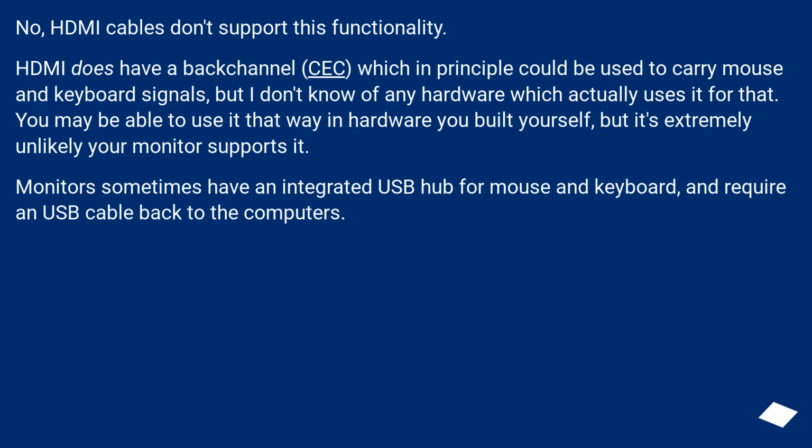No, HDMI cables don't support this functionality. HDMI does have a back channel, SEC, which in principle could be used to carry mouse and keyboard signals, but I don't know of any hardware which actually uses it for that.